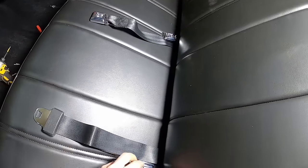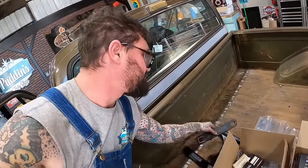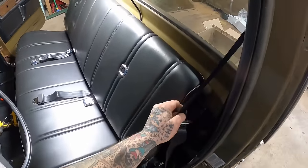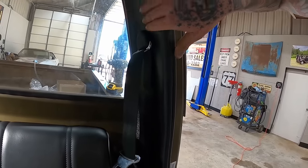I'm gonna lay them forward. These little ones barely stick up through. They actually came in these plastic sleeves, and I just pulled them out of the plastic sleeve. It hangs out right there, and then I'm gonna show you on the other side how to get this in. I was trying to check all that as we were doing these.